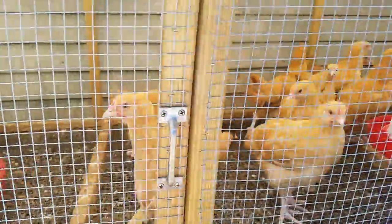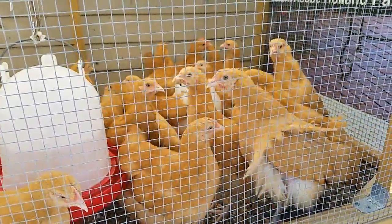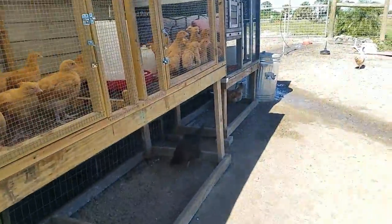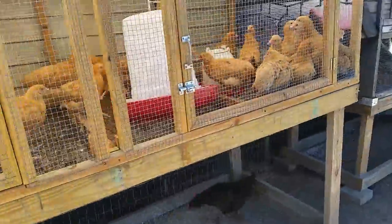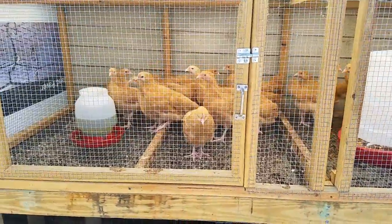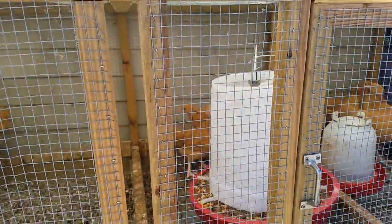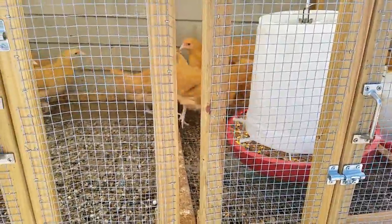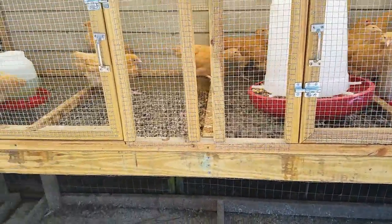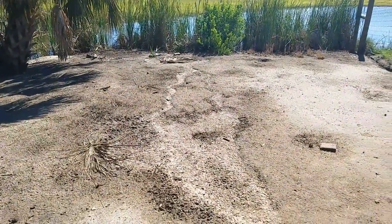Say hi. There's about 20 in here, 20 in this one. They got big enough to where I could take the center divider out and not have to worry about it. I mean, a snake, I guess, could get up in there if they really wanted to, but we don't really have problems with those kind of snakes out here, like rat snakes or whatever.